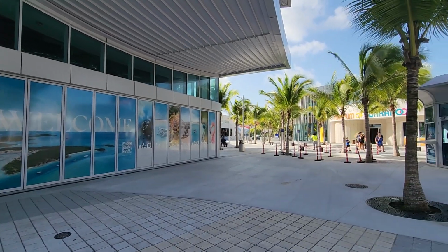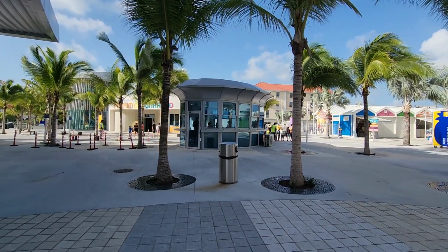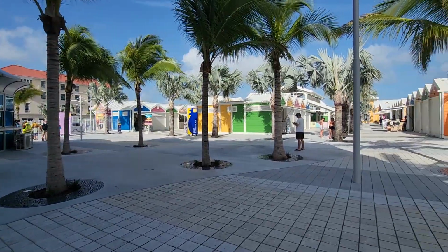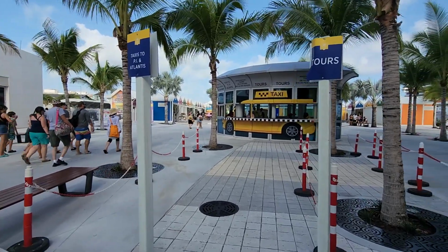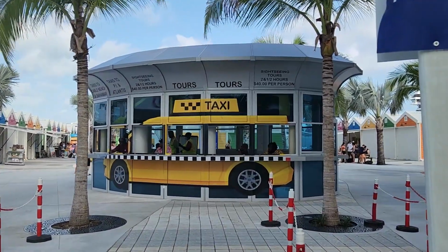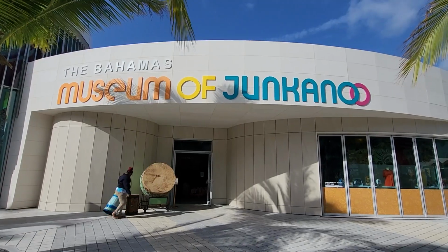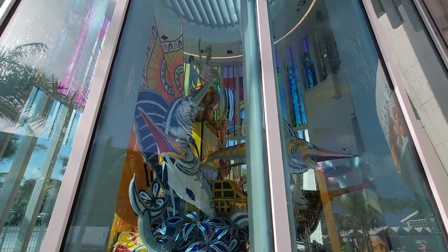And I'm happy to say that yes, that aspect has been toned down immensely. There are still people with signs showing you what they're offering. There is also a taxi station that you can walk up to and see the tours and prices offered there. So it was a much more relaxed experience where you don't feel bombarded, but you still see what there is to offer that you might be interested in. You will see the Bahamas Museum of Junkanoo. There is a fee for entry.